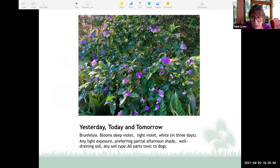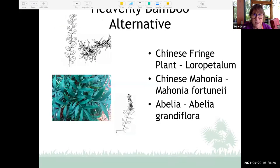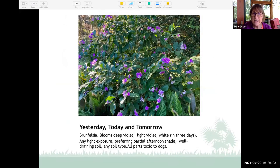And I would argue that a great replacement for heavenly bamboo, even though it's not red, is the yesterday, today, and tomorrow plant. Have you guys seen this before? I love those. Oh man, they're wonderful. I have had it in the same place. It was there when I moved here in 2006. It never bloomed until I got ready for a new roof and solar panels. And I cut one limb of an oak tree off the edge of the roof, and bam, I had blooms for the first time in 16 years. And I was just like, oh my God, this is fantastic. And the flowers change to three different colors in just a couple of days.